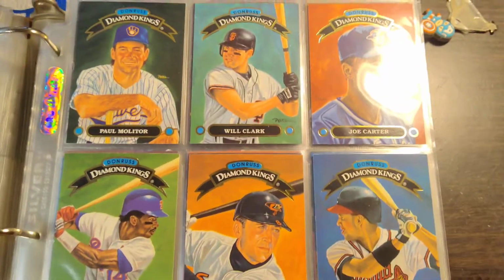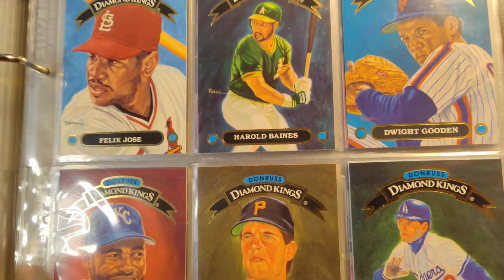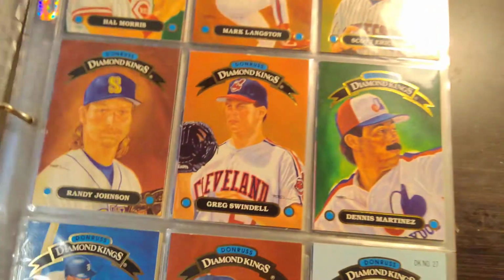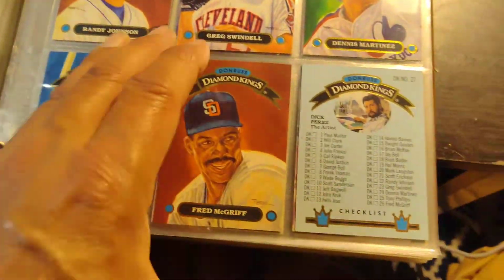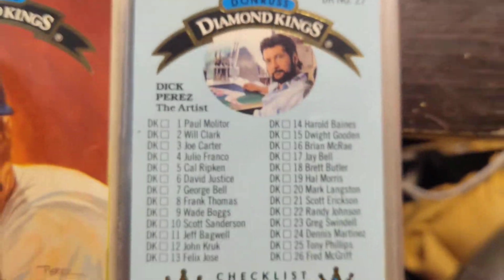Now, Diamond Kings, man, they're cool, but they just never been my thing. I don't know. But these are a couple of Diamond King sets. Look at Harold Baines, Hall of Famer. Dwight Gooden could have been. Hal Morris. We got Mark Langston. Randy Johnson. All right. Fred McGriff, Hall of Famer. And there you go with Dick Perez. The checklist.